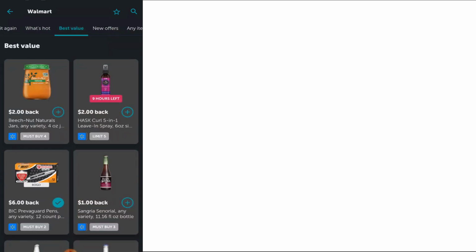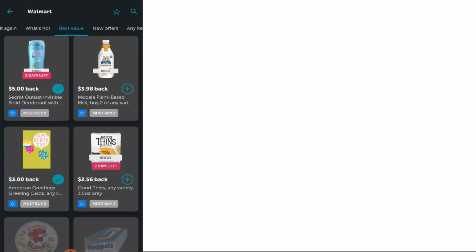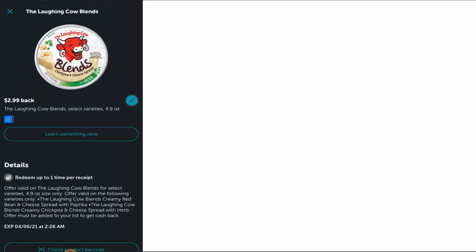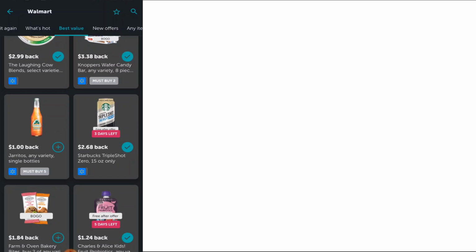Let's go to the best value tab. We've got free Violife vegan cheese. This Laughing Cow blend product is actually a freebie because that $2.99 is more than the cost of the item, just because I happened to look it up.